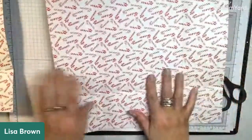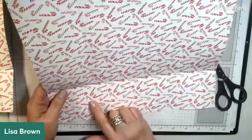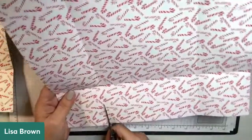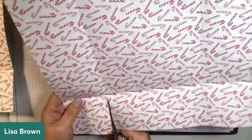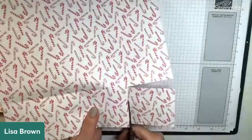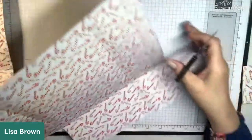Okay, so now here's one of the sheets of designer paper. What I'm going to do is I'm going to cut 2 of these squares off at the bottom formed by the intersecting score lines. Okay, and that's going to leave us with a big tab there in the middle. Okay.